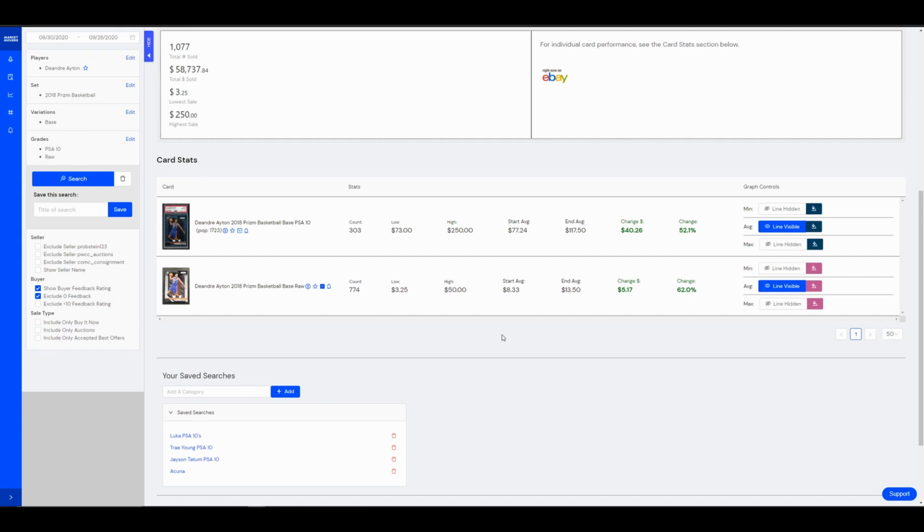And even though big guys aren't necessarily the best buy in the world, I think his prices are really good right now. $13 a piece for a raw prism of him. That just seems like nothing. That is super, super cheap. I'd be loading up on those, even if you don't grade them, just to hold in the next season. So Ayton is number 4.